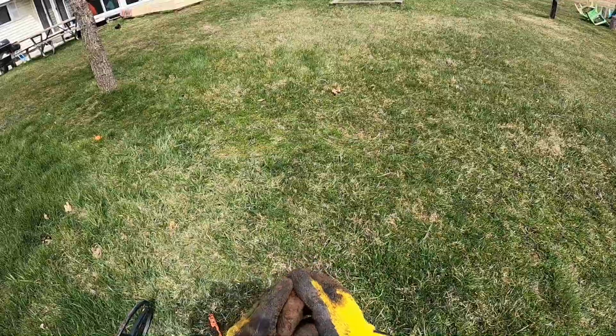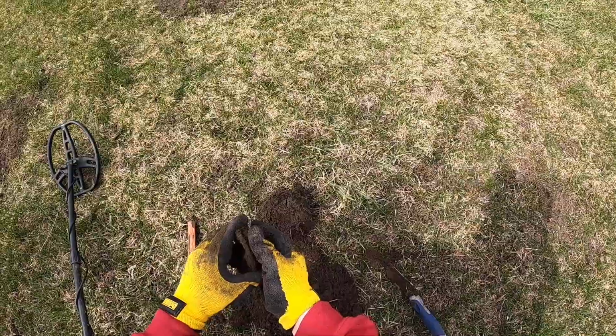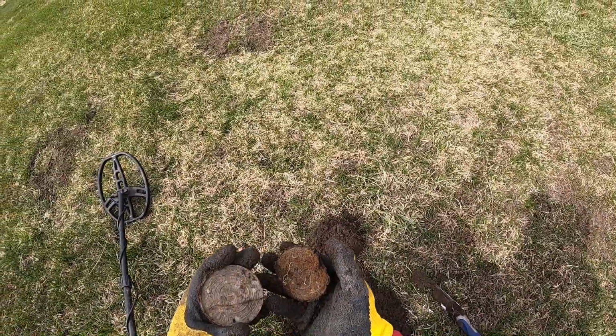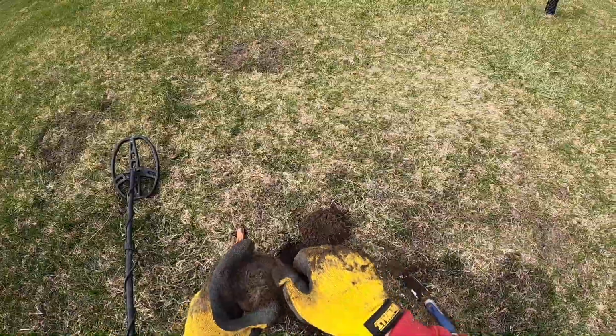Cool. First one of them for the year. This right here is why I dig. Holy cow. This is a coin.